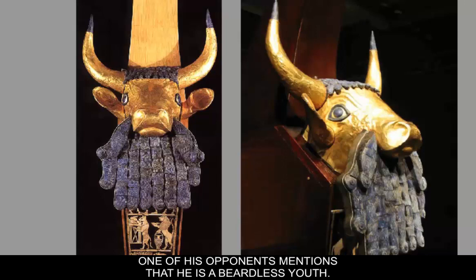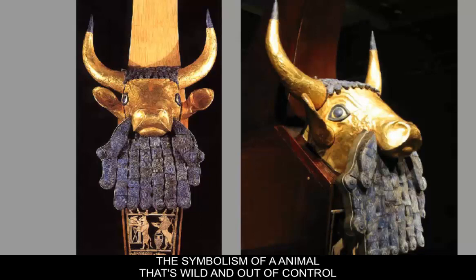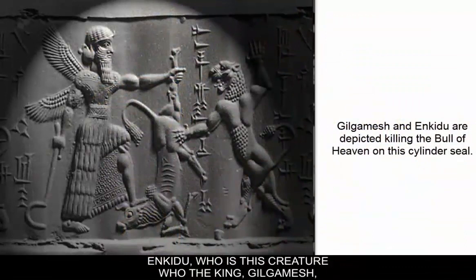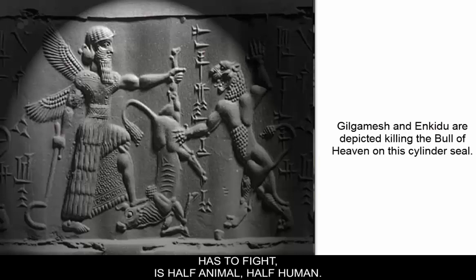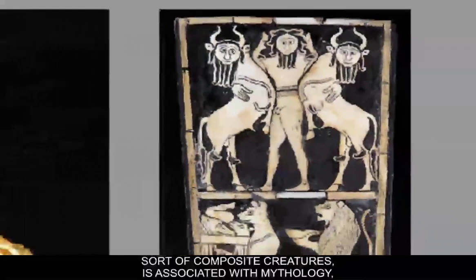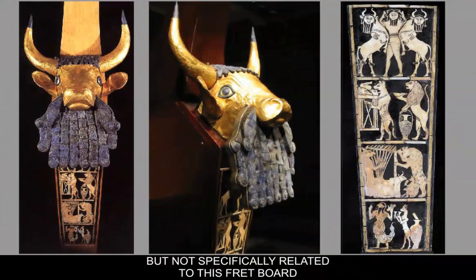The symbolism of an animal that's wild and out of control seems to come up quite a bit in Babylonian and Sumerian epics. For instance, the Epic of Gilgamesh comes up quite a bit, where there's Humbaba, the bull of heaven. Ishtar has a bull of heaven. Enkidu, who is this creature who the king Gilgamesh has to fight, is half animal, half human. So it's probably safe to assume that in some ways, the imagery associated with bulls and with half-human composite creatures is associated with mythology, but not specifically related to this fretboard that we're going to be studying and looking at a little bit more closely.